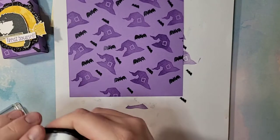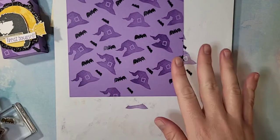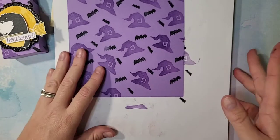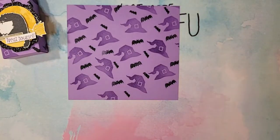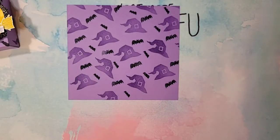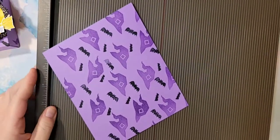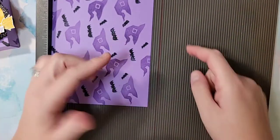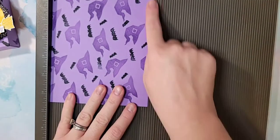This is going to be our box. Now, if you didn't want to stamp the back of your box, if maybe you want to cover it in DSP, that's fine. You can skip this step and move straight on to the scoring, which is what we're going to do now. So pull out your Simply Scored. We're actually going to score on the 5.5 inch side first, and you want the bottom facing to the right. Okay, so this is my bottom edge.